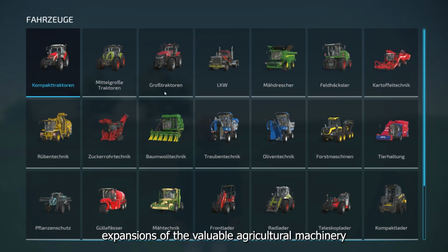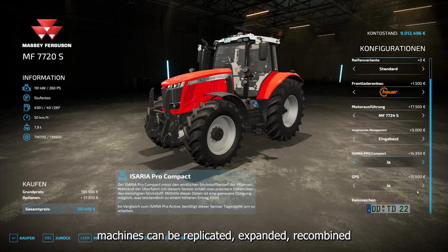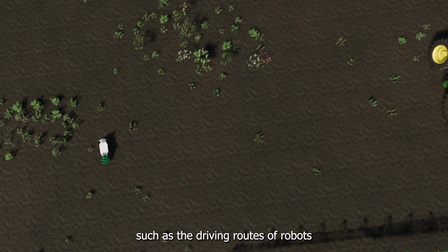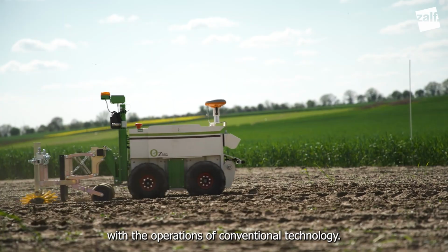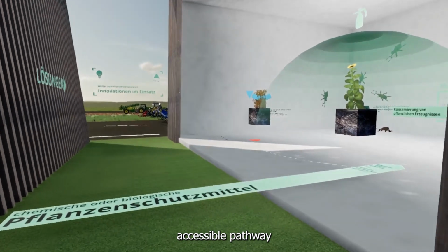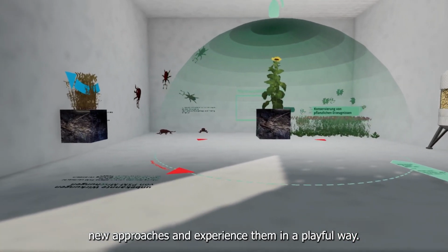Through constant expansions of the available agricultural machinery in the simulator, the interaction of the various machines can be replicated, expanded, recombined and tested. Management operations of new technologies, such as the driving routes of robots, can be quickly implemented in the game and compared with the operations of conventional technology. Based on a popular simulation game, digi.farming.lab offers an interactive and easily accessible pathway to convincingly communicate science, as well as to test new approaches and experience them in a playful way.